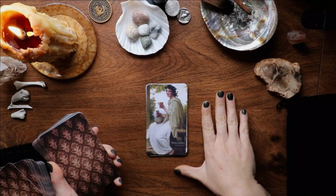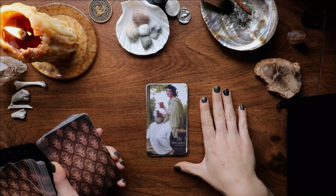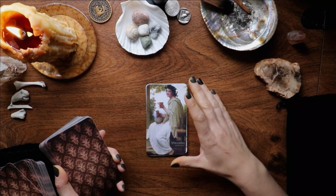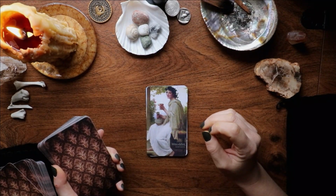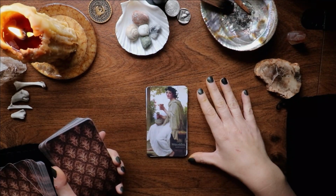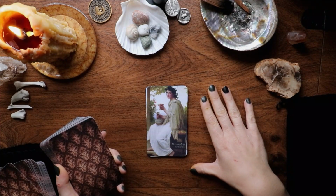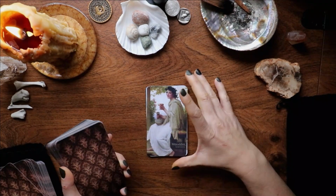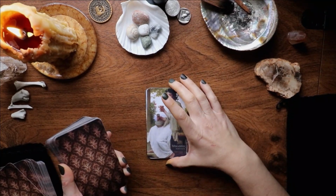So we have the Maenads as well, Maenades. They are the female followers of Dionysus. I love having them here. They're in the expansion as well. They're a female depiction of joy and revelry, intoxication, madness. They're just so fun, dynamic, exciting. But yeah, when they show up in a reading, it's going to be a fun time.